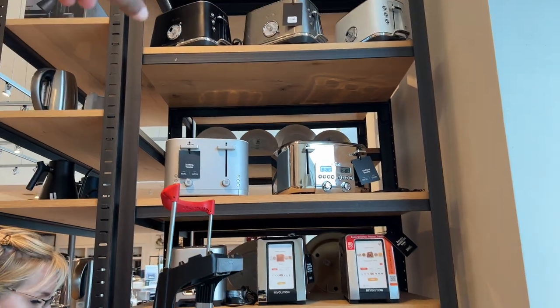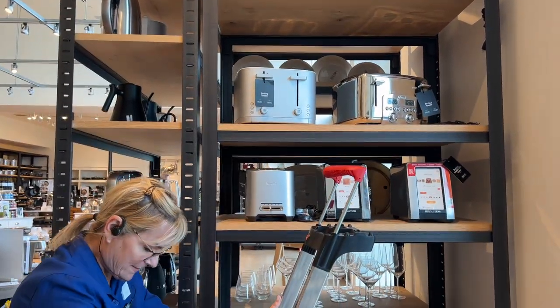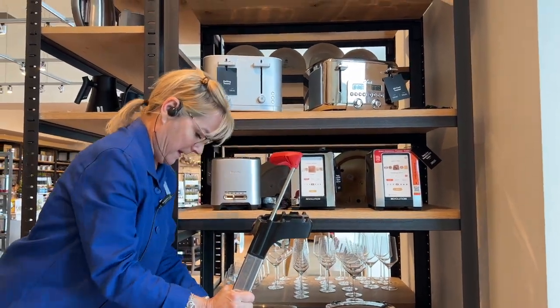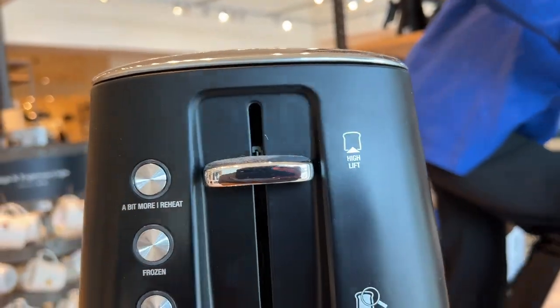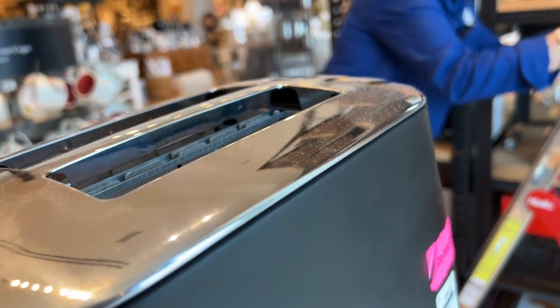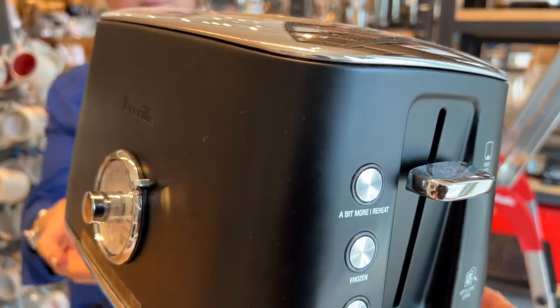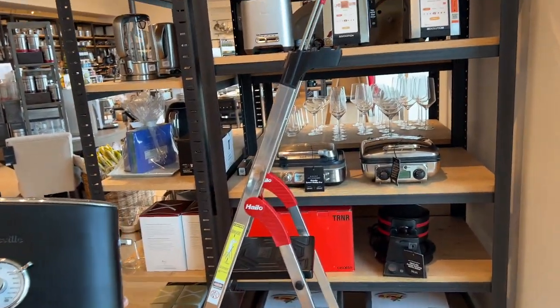The Breville, the one on the left? Yes, the black in black. I want to hand it to you, okay? Okay. So this one would be perfect for me. I'm good with this, but it's the Misses that I have to convince. And let me see.